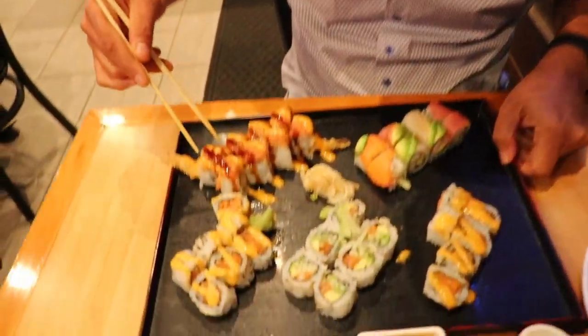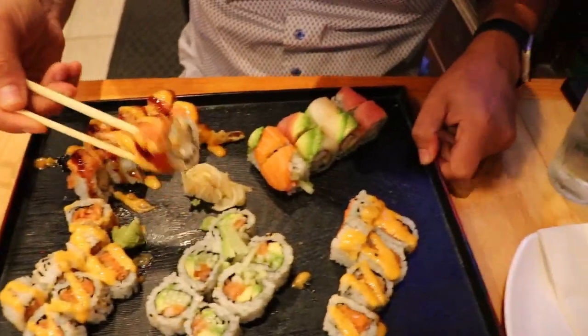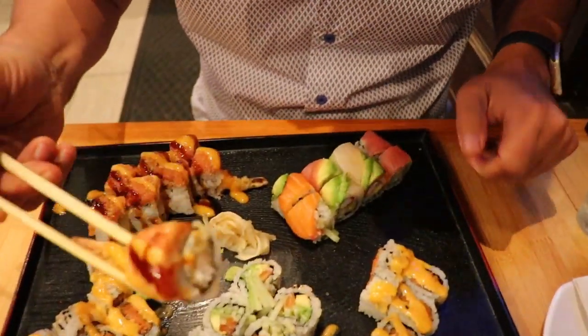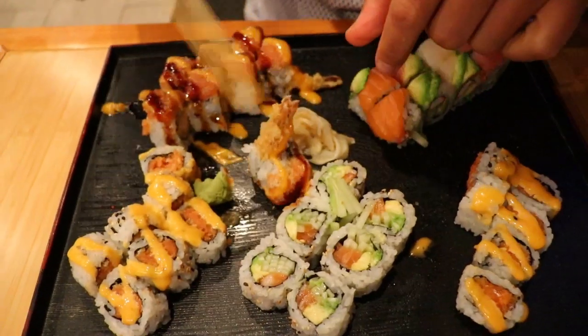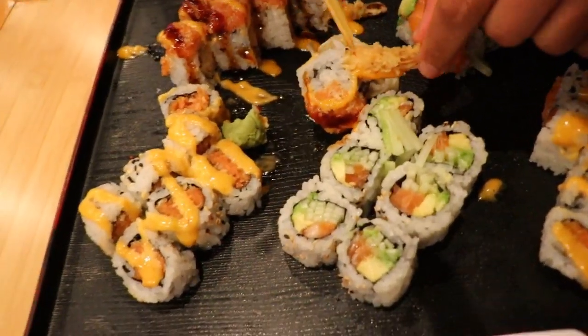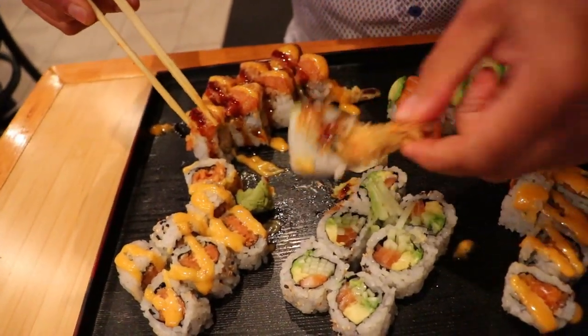Oh, look at that. I got that beautiful shrimp tempura. And check this out here with me. Look at that beauty. Shrimp tempura. Beautiful tempura. Tempura is actually like a breadcrumb, like a Japanese breadcrumb. It's called panko. Panko is a Japanese breadcrumb. And I can hold it with the tail so you can see it very well. I'm going to lift it up.